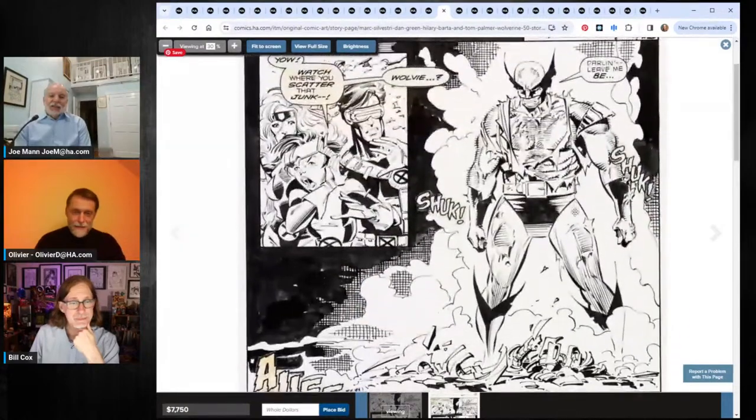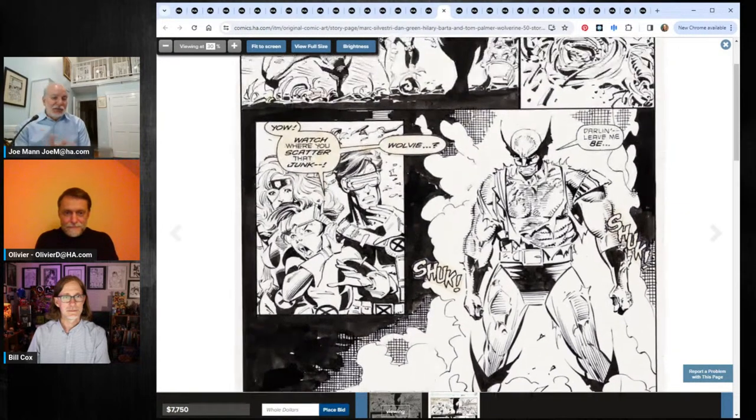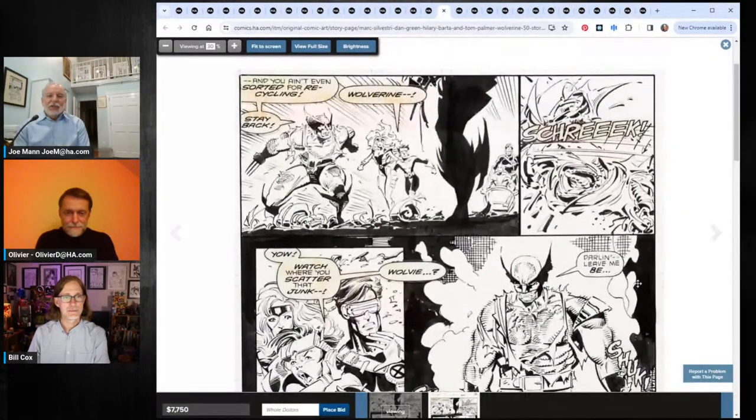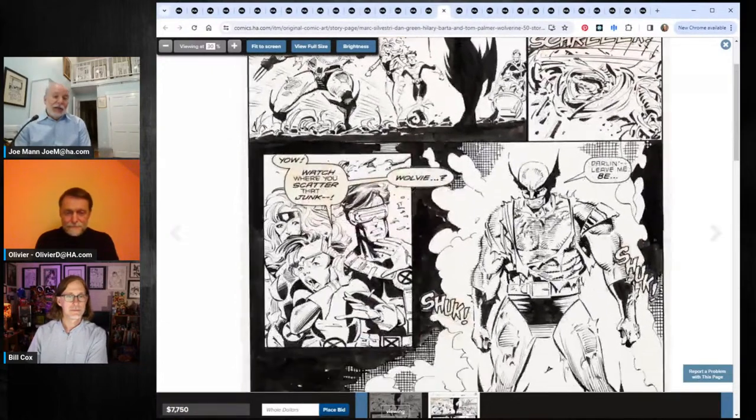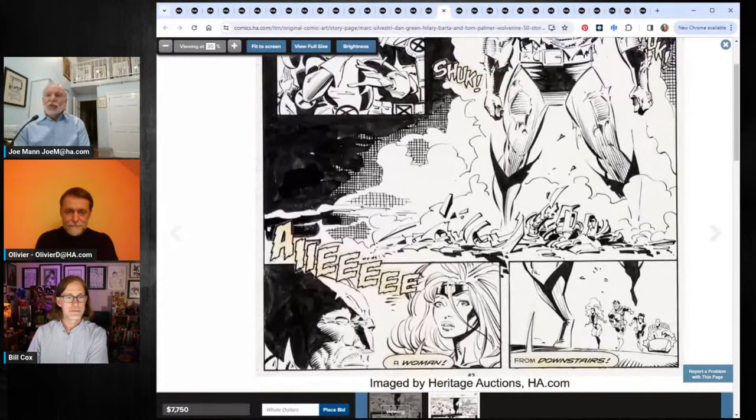And the thing about Silvestri is that he's probably the least discussed of the Image guys. Yet, if you ever talk to any of the Image guys or watch any of the interviews, they all felt that Silvestri could draw circles around anything that they did. So they had a tremendous amount of respect for Silvestri. He's currently the co-CEO of Image. So I think his artwork is reasonable considering. And take a look at this page, Wolverine all over it.